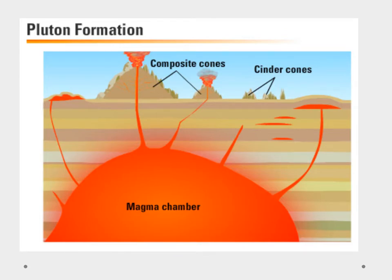Okay, so when we're talking about intrusive igneous activities, not the extrusive stuff, which we can see here as being these explosions in these volcanoes, intrusive we call plutons. And we're going to see a bunch of different varieties of those and what they do. And that's what we'll talk about in the next slide.